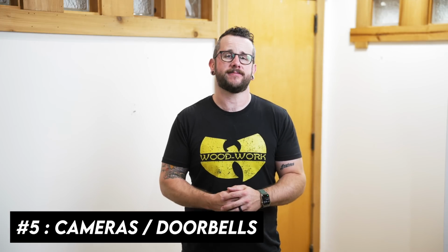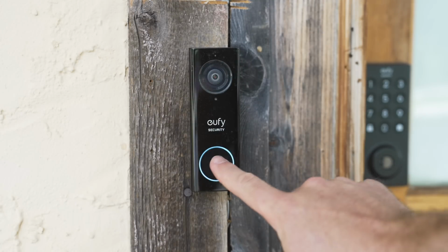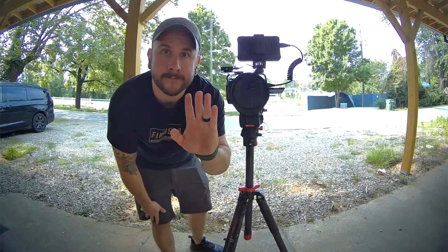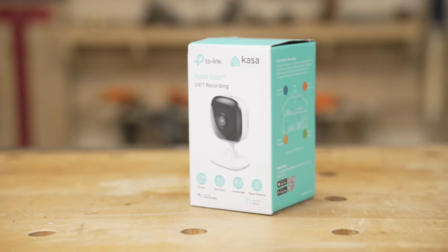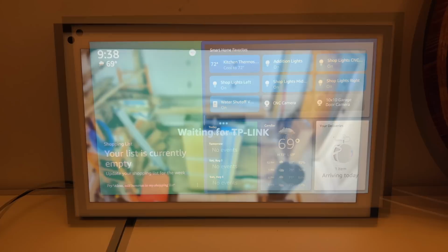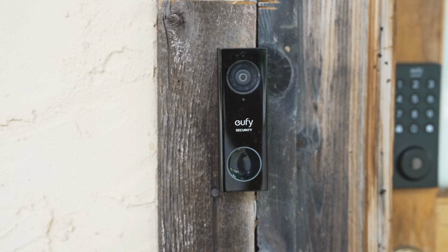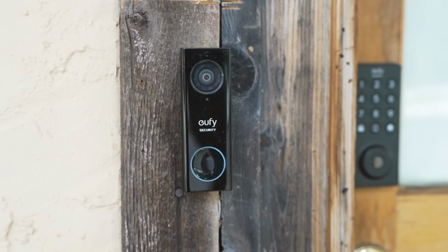And speaking of doorbells, let's move into the next category, which is security cameras and smart doorbells. Obviously these are another great option in the smart home automation world. You can use doorbells and security cameras to trigger all sorts of automations. And from the standpoint of being able to monitor your home or shop while you're away, it's really hard to beat smart doorbells and security cameras. As I mentioned, I use Eufy smart locks here at the shop, and I also use their doorbell. One of the big bonuses there is that it comes with free cloud video storage.